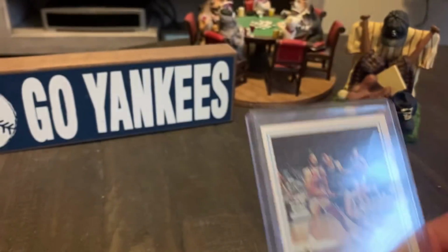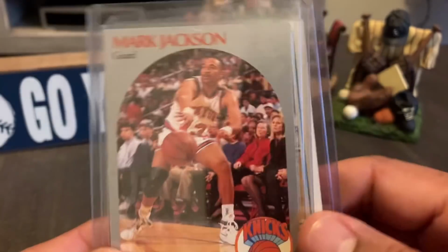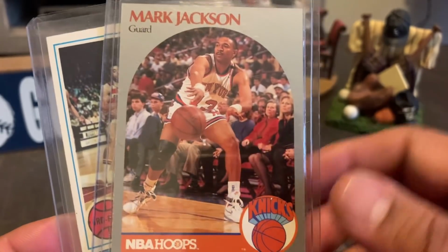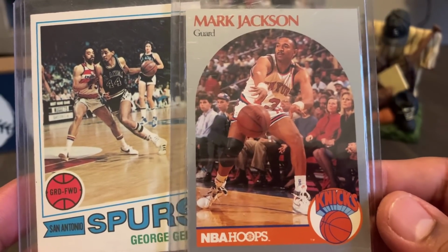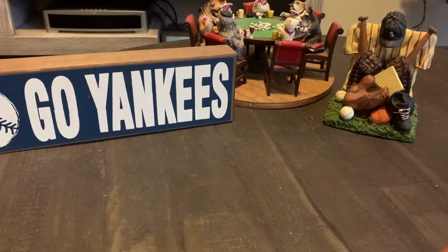The Iceman, George Gervin. This one and this one I picked up together for, I think, $8. Mark Jackson, obviously, the two brothers there. I don't have this card, and I know it's so famous for having the cameo there, so I figured I had to pick it up, especially being that I love collecting cards of cameo nature.